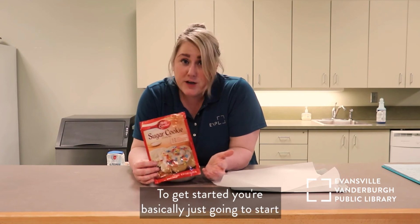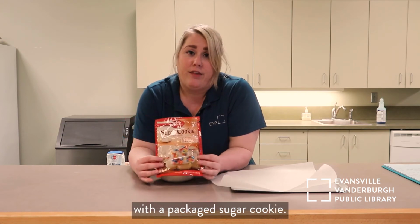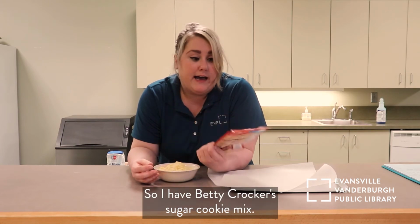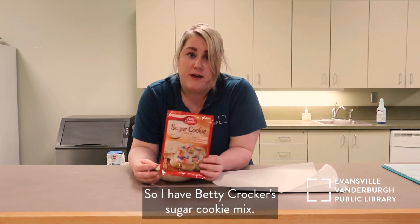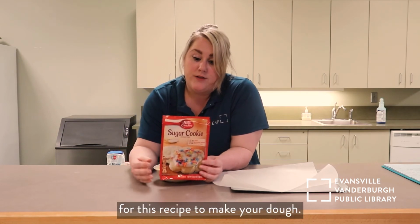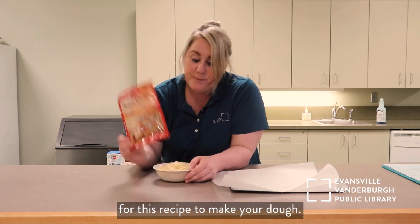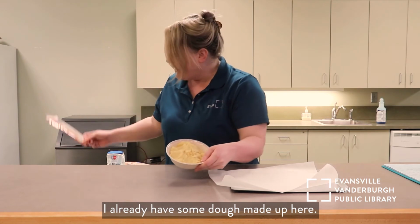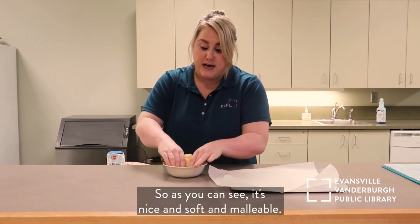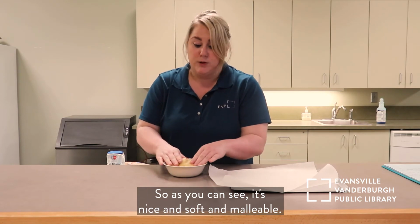To get started, you're basically just going to start with a packaged sugar cookie. So I have Betty Crocker's sugar cookie mix. So you'll use whatever is required for this recipe to make your dough. I already have some dough made up here. So as you can see, it's nice and soft and malleable.